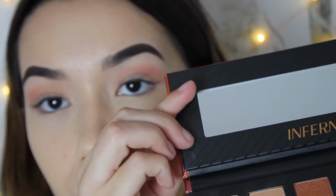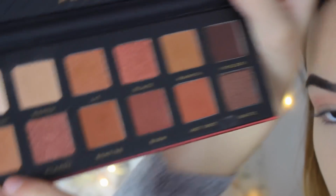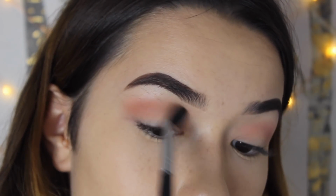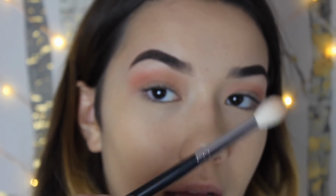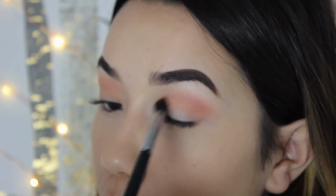Now I'm going in with the Inferno palette. I'm going in with the shade Glow, which is just a warm chocolatey brown. I'm using that on the same brush, which I don't think I mentioned, but this is a Morphe M330. Having a little bit of a difficult time blending this out, so I'm gonna take a fatter, clean blending brush to further blend.